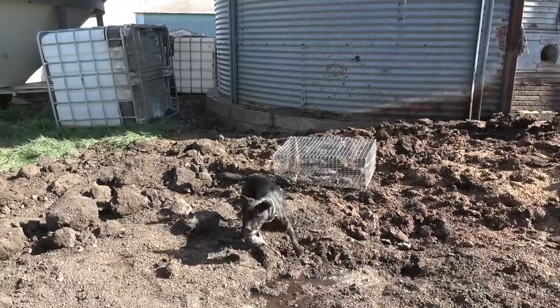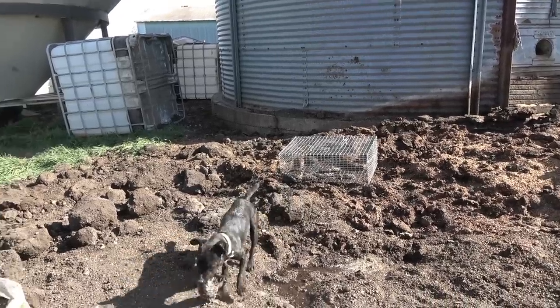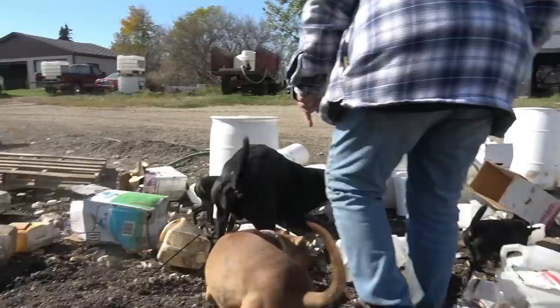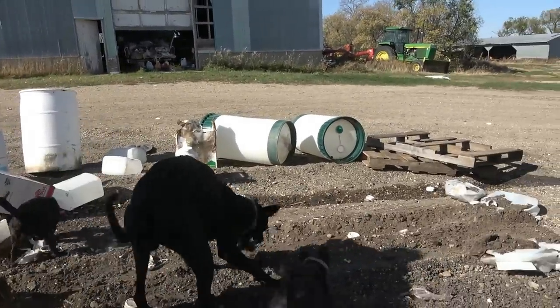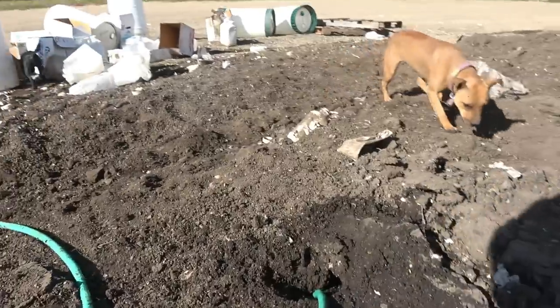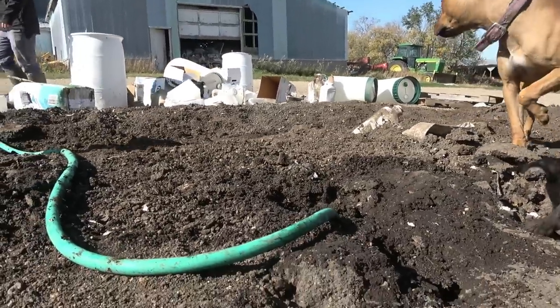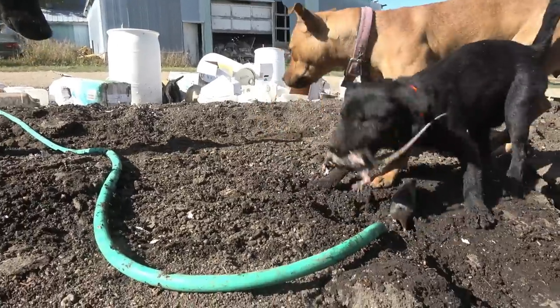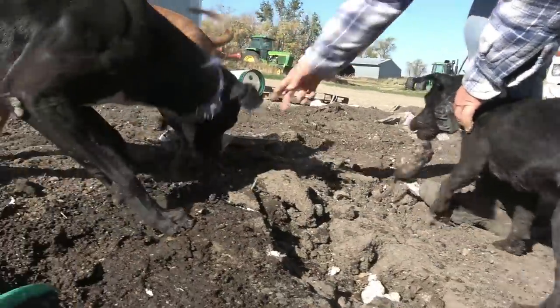That was a random flood. I think the two holes were connected. They sure were. Good timing. Leroy, drop. Oh, there's one coming. There's a bunch coming. Good dogs. Right there. You look. Good dogs.